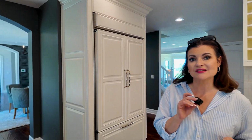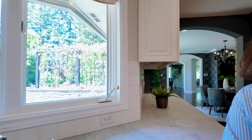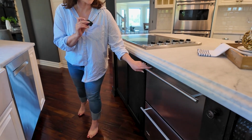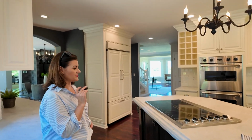And then we even have some extra mini fridges, if you will, right here, which are perfect for beverages, or if you have a big gathering, you can store your beverages there.